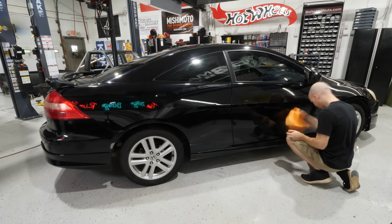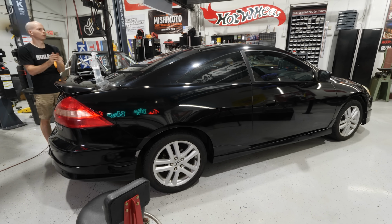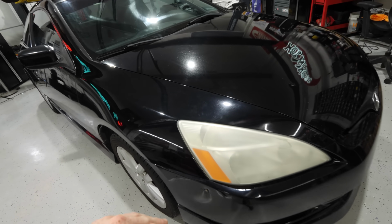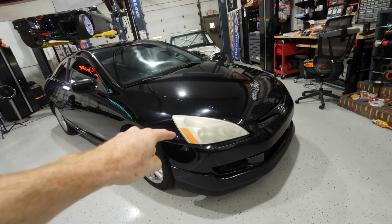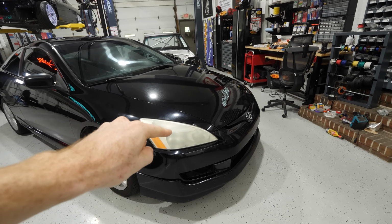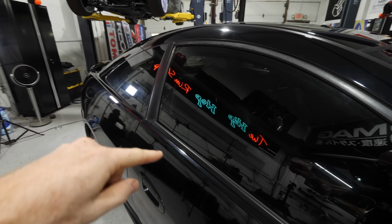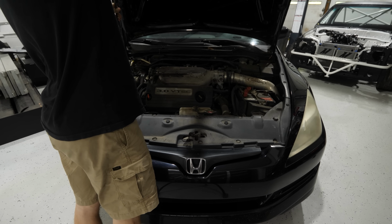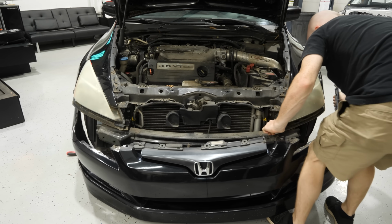Starting with the clay bar. Looks about the same, but it feels nice. Feels like it should be nice paint. Now, before I start polishing, I'm gonna go ahead, remove the headlights, kind of fix up this bumper a little bit, and kind of just tape up some of this rubber trim so we don't stain that with the polish. There we go.